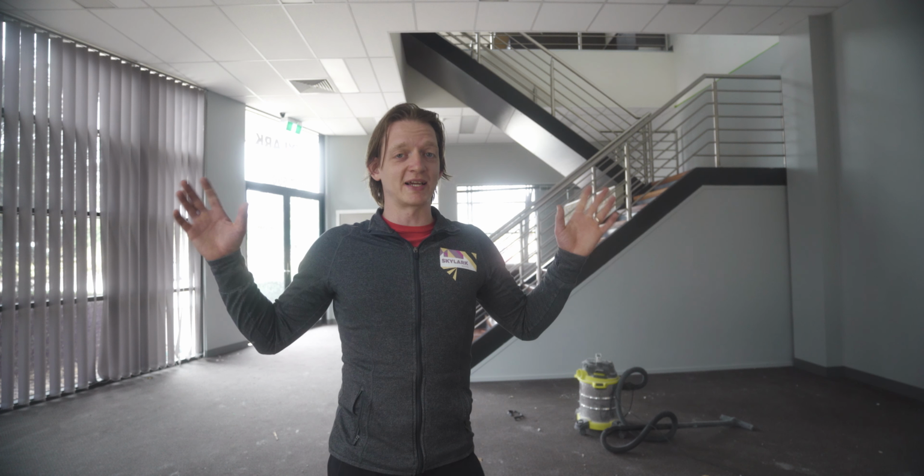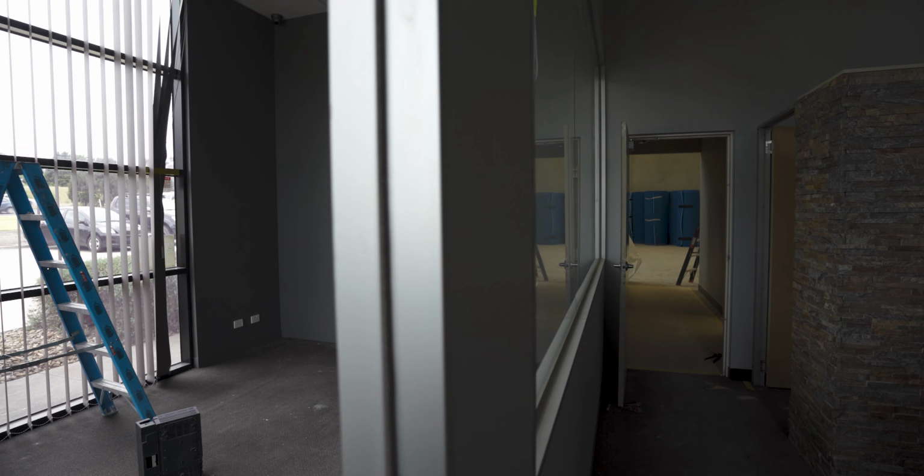And just like that, there's a hole in the wall. I've never seen concrete being cut before, so that was pretty cool. And finally, this place is getting a fresh coat of paint on the inside.